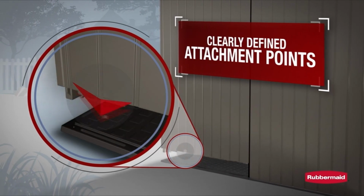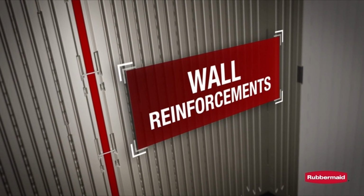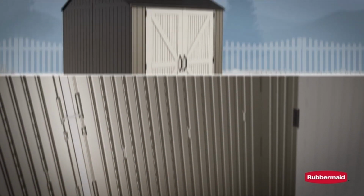Its wide-opening doors provide easy access to stored items. This shed is suitable for homeowners, gardeners, pool owners, and DIY enthusiasts looking to organize and protect their outdoor belongings. It comes with customization options and is covered by a limited warranty.